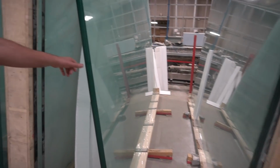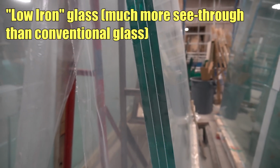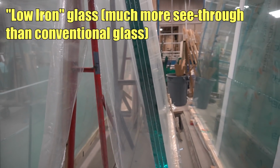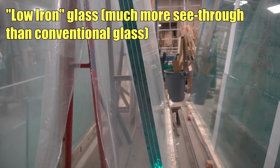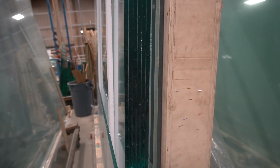This is neat. If you come back over this way, look at the edge. This is regular glass. And then if you go over this one, this is low iron. If you stand back here, you can clearly see the difference between the two. I could tell that difference on my tank, the front panel. So this is low iron. And this is regular. Look how dark that is. That's a big difference.